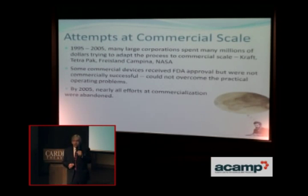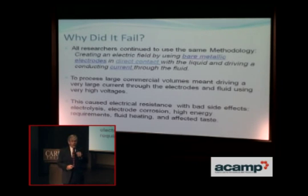But by 2005, it was all abandoned. And they could not overcome the operating practical problems. There's nothing wrong with the theory. So what went wrong?